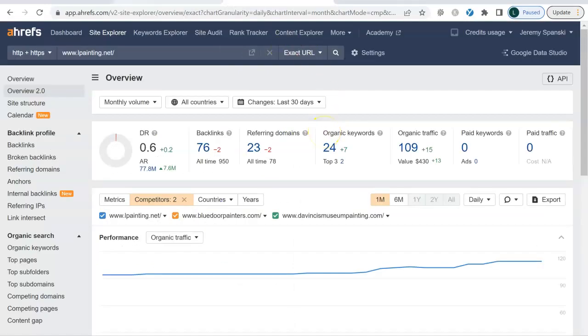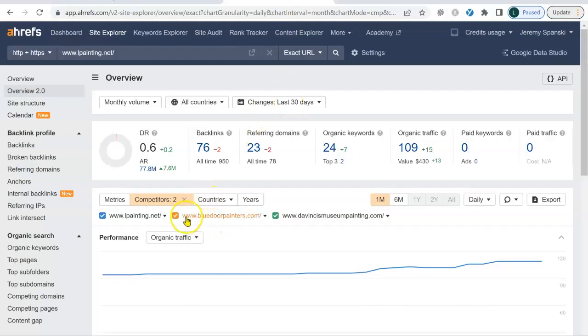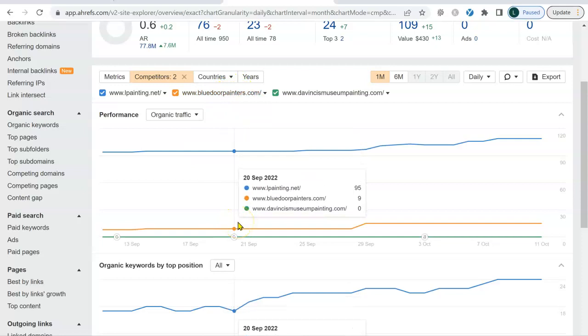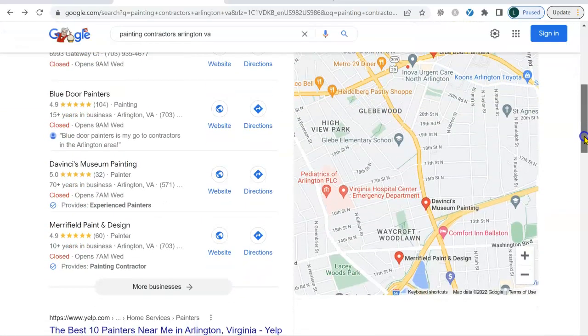Okay, so let me show you some data. I could not find a website that matches exactly like yours, but I did put you in here so that we can do a contrast. So for Liberty Painting, what we find is you're the blue line at the top. Then there's Blue Door Painters, and then there's Da Vinci's Museum Painting. I took these from the map pack just to give you a comparison.